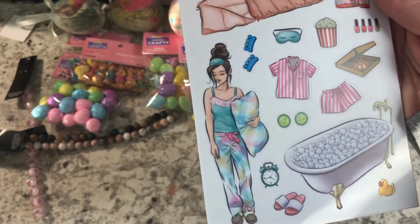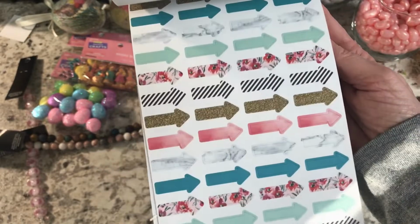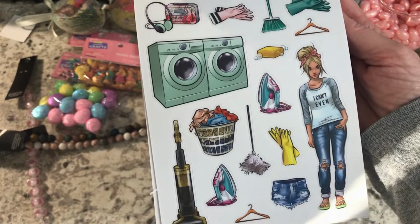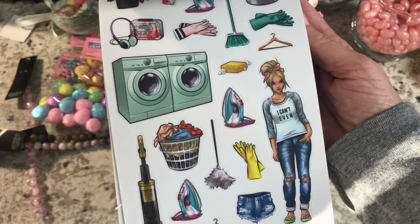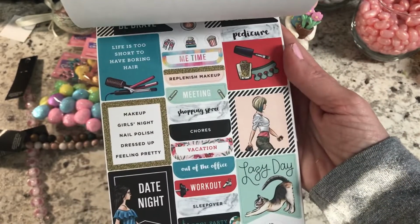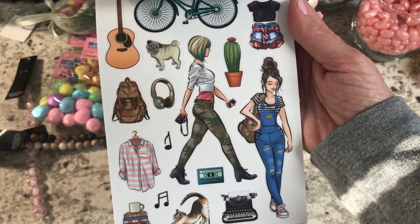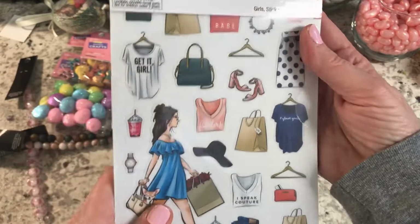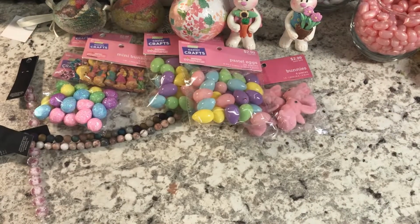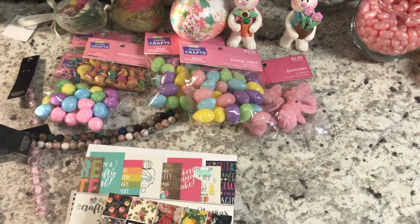That looks like my youngest daughter. That blonde, she looks like my oldest daughter. That looks like my other daughters. Cute. So, anyways, I thought that was really cute. Thinking of my daughters. And then I love these small paper pads.